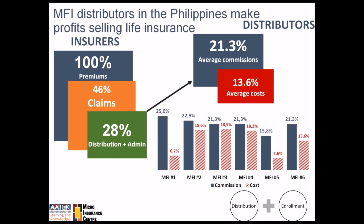Life insurance is a much more positive story. Okay, win-win-win. This is the Philippines. I'm going to go through it quickly, but insurers are making money. You can see they've got like a 25% margin. Distributors are making money. We went into 6 MFIs in the Philippines.